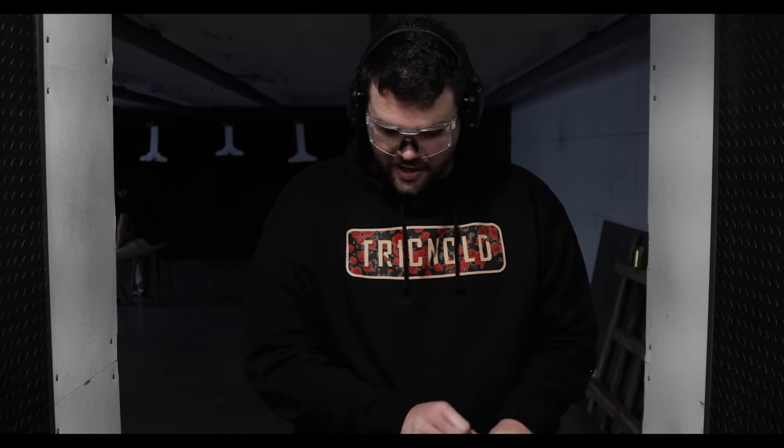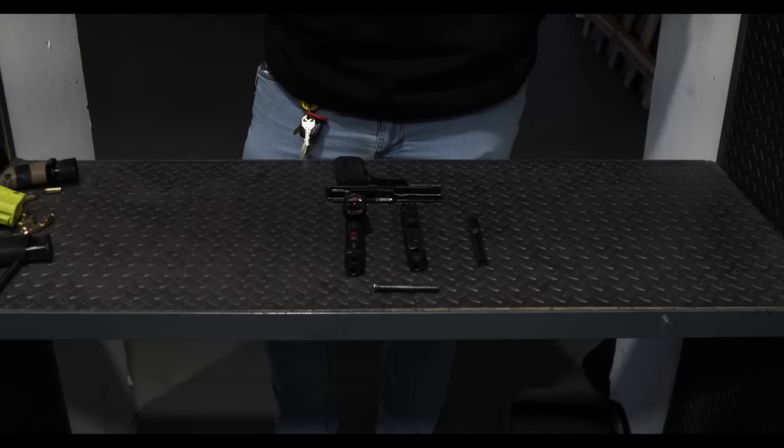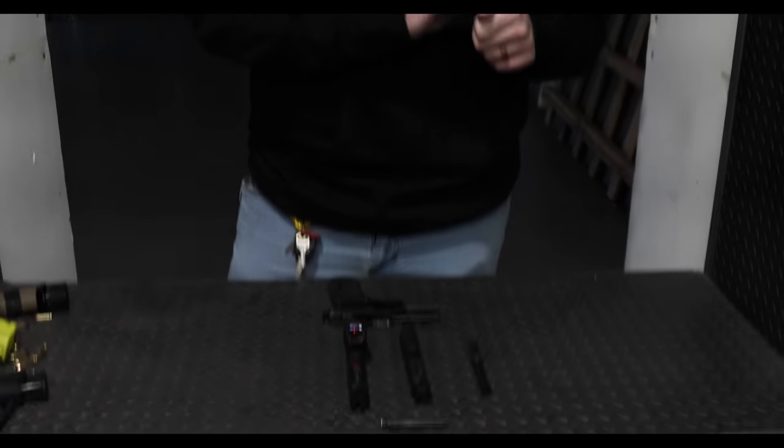All in all, if I had to rank them, obviously the porting would go first. Honestly, I'd probably go with the stock barrel second, just because I like that little bit of extra barrel length. This is just a 365 barrel. For whatever reason, I just didn't like it. This would be my third choice. So yeah, that's it for me. Let's kick it on over to the next person.